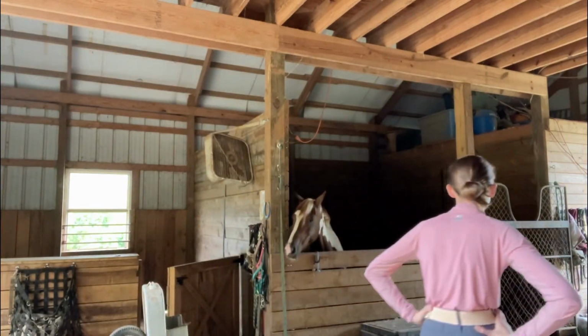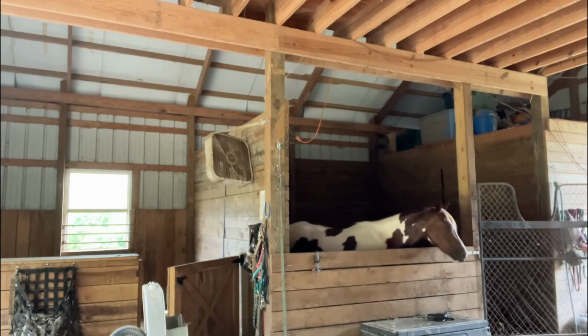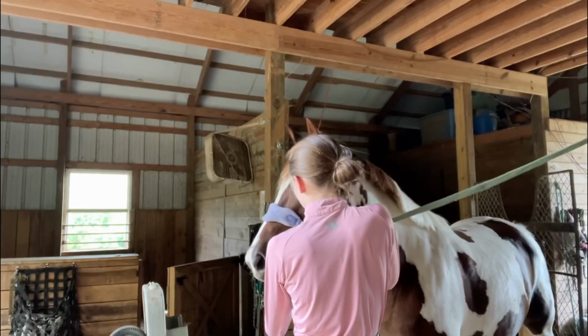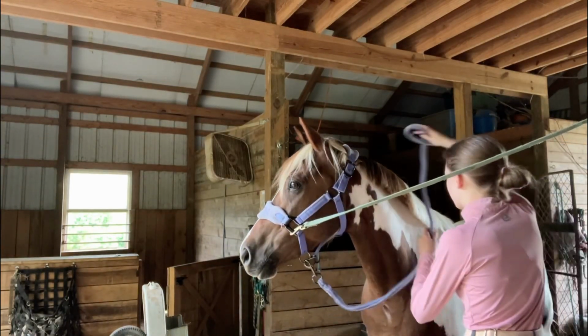We're gonna start by doing some grooming. Start from there, she's gonna wear her blue halter for today. This is my favorite one on her. She looks so pretty in it. Look how pretty she looks. Look at it. I gotta put that for the thumbnail, man. That was good. All right.